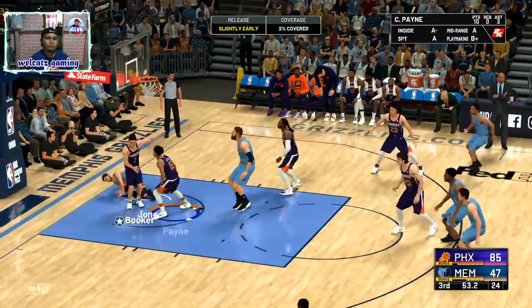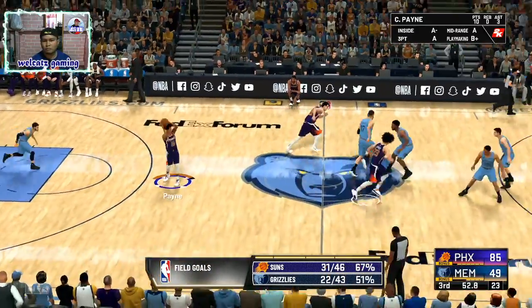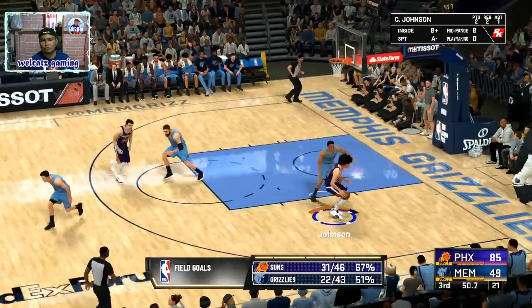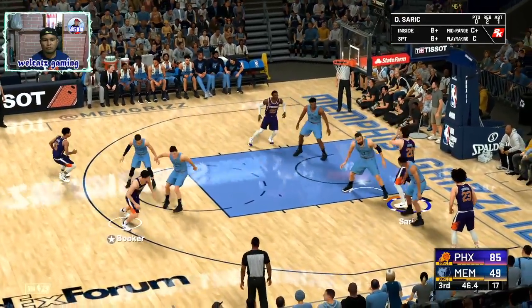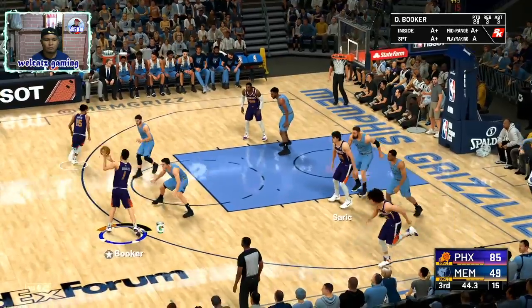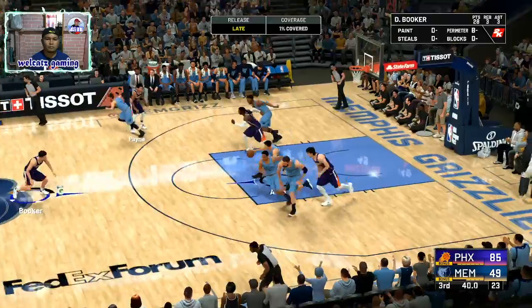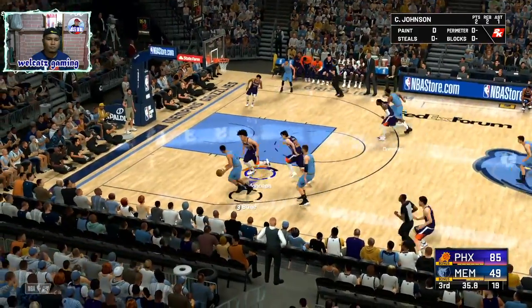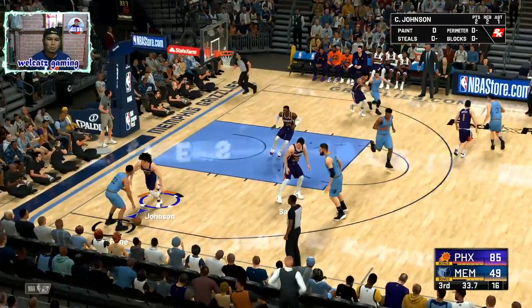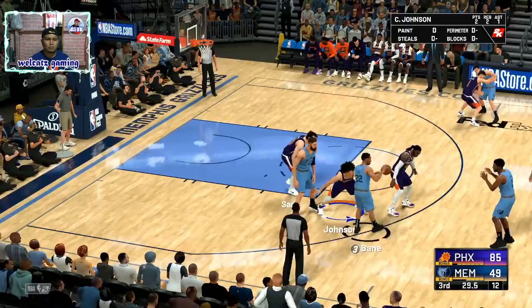Jones drives in, and he gets the bucket. Jones has got 6. Suns shooting wonderfully up to this point, 67%. Johnson finds Sharch. Back to Booker. Now the pass to Payne. Shoots the 3. Allen with the rebound. For Memphis, they've gone a solid 6 of 11 when shooting here in the third quarter. There's 31 seconds left to play in the third.